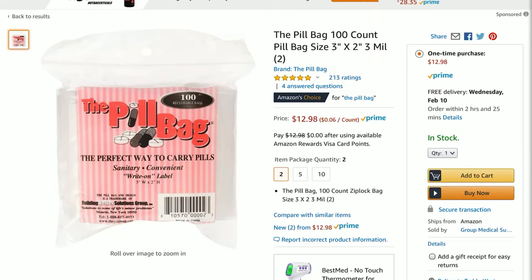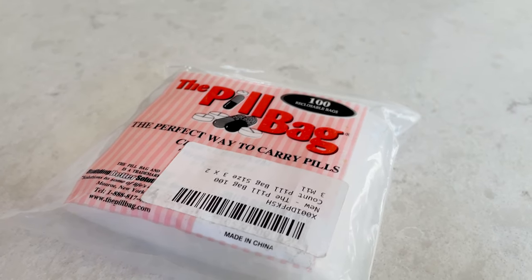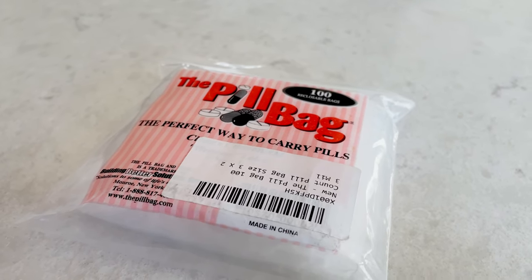So I researched a ton online trying to find a good solution for carrying pills, and I finally came across these things on Amazon. It's called the pill bag, and you can get 100 of them. I think I paid about $6 or $7. That was a 2-pack price. And here's what they look like.